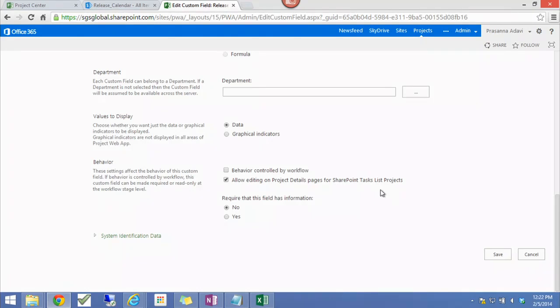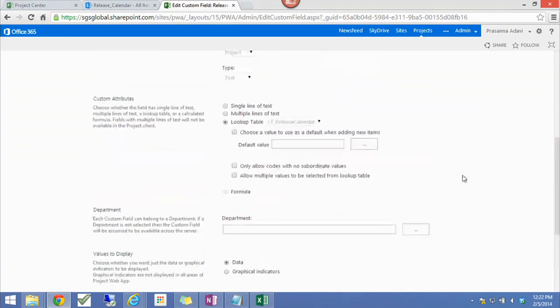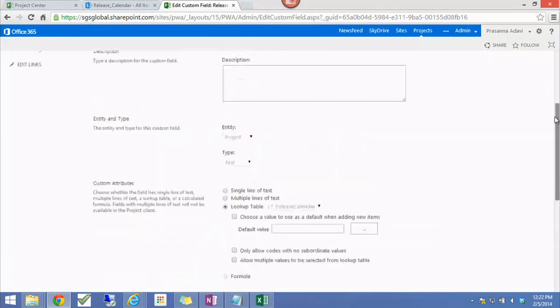And some of these project fields, you can say, okay, I need those kind of projects also to use the project level fields I'm creating. That's what the checkbox is allowing me to do. So level 1 of standardization, one project field for all kinds of work, satisfying one of our requirements, right? So I already created this. I associated that with the lookup table, release calendar.